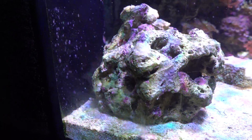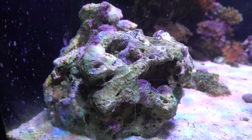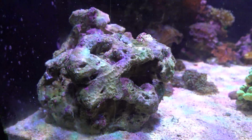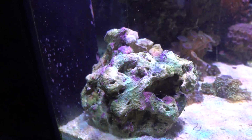At first I was pretty excited. I was like, oh yeah, nice Nassarius snail. But then when it started moving around, I saw the black flesh, and then I saw that the shape of the shell is just a little bit too elongated. I was like, uh-oh, I think this is a whelk. So unfortunately that is a whelk. But it's interesting to see what kind of hitchhikers come from rocks, right?